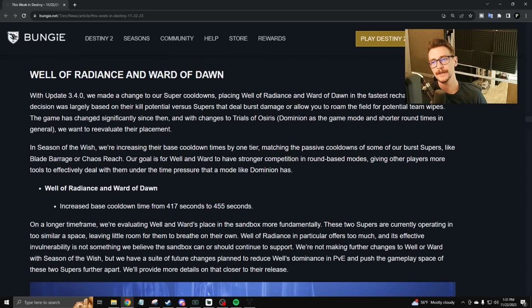In Season of the Wish, we're increasing their base cooldown times by 1 tier, matching the passive cooldowns of some of our burst supers. 1 tier? Oh, go for 2. And for PvP. Oh God, is this happening for PvP and PvE? Oh, please God. Please be PvP only. I don't want to deal with the comments that PvP players are ruining the game for everybody again.